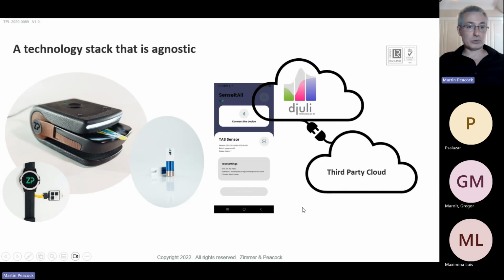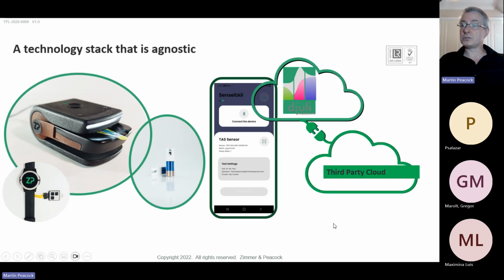And this app is also talking to the only commercial cloud system for the receipt and for turning electrochemical data into information. That's called Julie. And I will talk about Julie as well today.